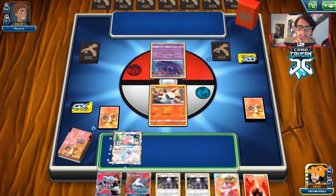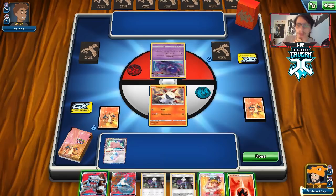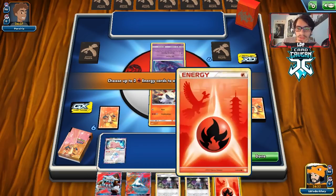Okay, they start with a Poipole. That doesn't really tell me much. Do I want to Welder the 1 energy? It's not really worth it. It's only 1 energy, but I'm going to do it anyways because I need to draw cards, and I think doing this would be fine.